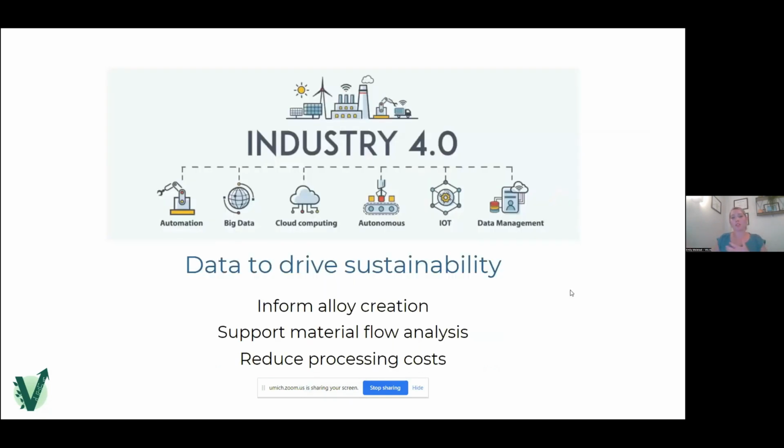So moving scrap recycling towards Industry 4.0, right? Increased sensing capabilities, automation, data processing. That way you can have more informed alloy creation based on all the data collected on the post-consumer scrap, increased support for material flow analysis by getting a better understanding of how that material moves through the scrap process, and ultimately reducing processing costs because you'll have ensured process optimization and centered in on that profitability piece. So maximize material recovery at a lower cost.